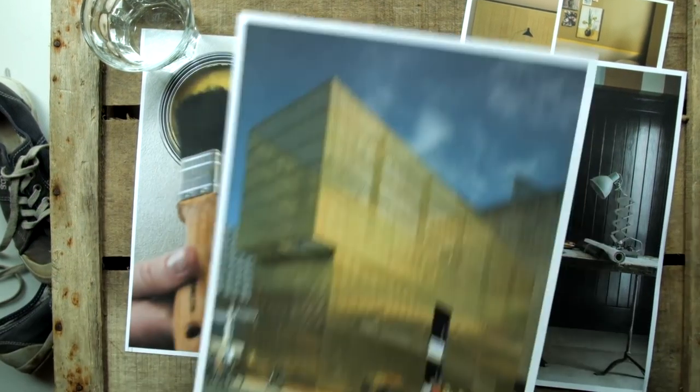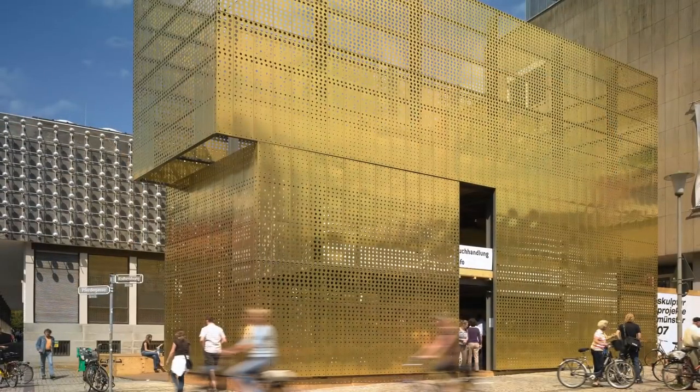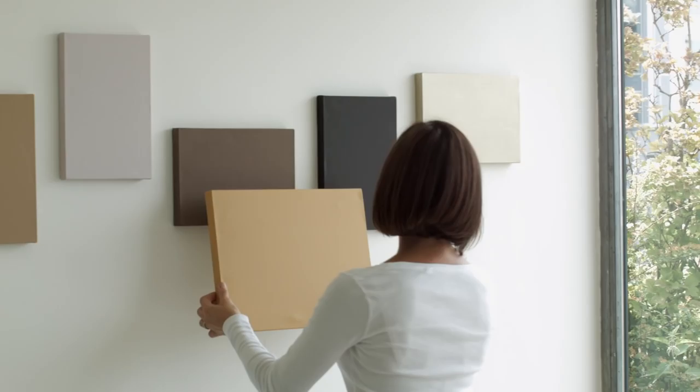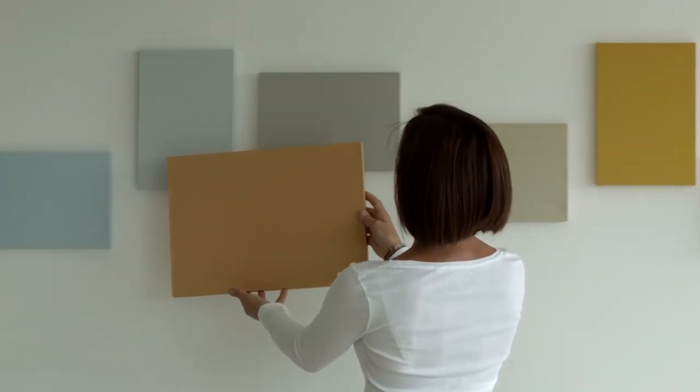We have nominated a gold-influenced ochre for Color of the Year in 2016. When we look at the design world, gold and golden tones are being used everywhere. And new for this year, we have created a beautiful palette to complement the Color of the Year for tonal, neutral, or surprising color combinations.